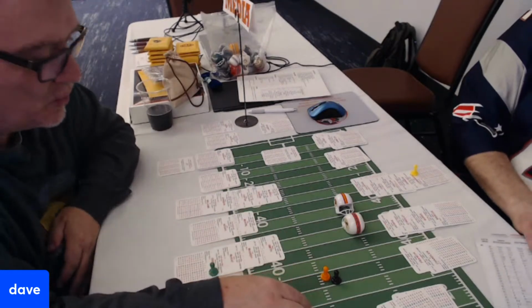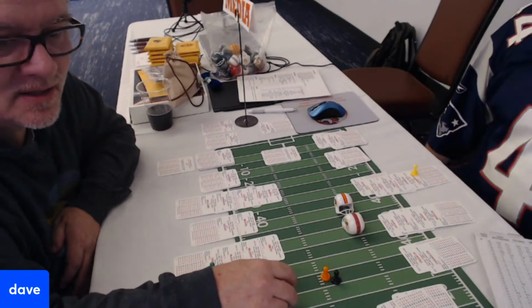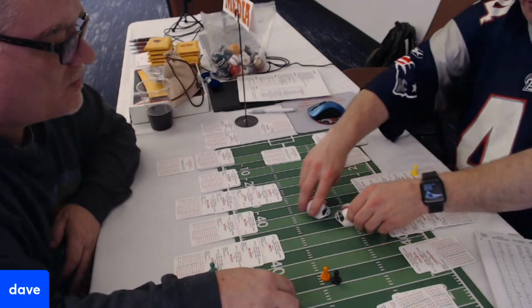2nd down and 2. 2nd and 2, D-Scott Howard comes by. Yeah, we're having a blast out here. Finally getting to play some APBA here at the Hall of Fame. Oh, we need our helmets to face the crowd.